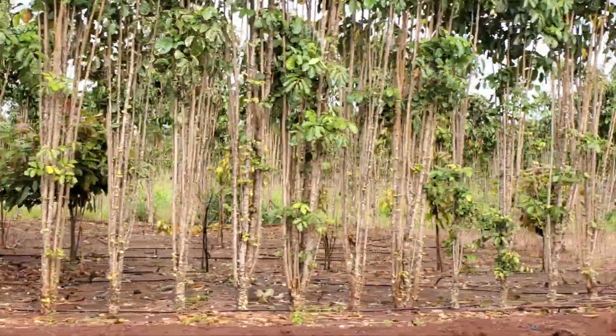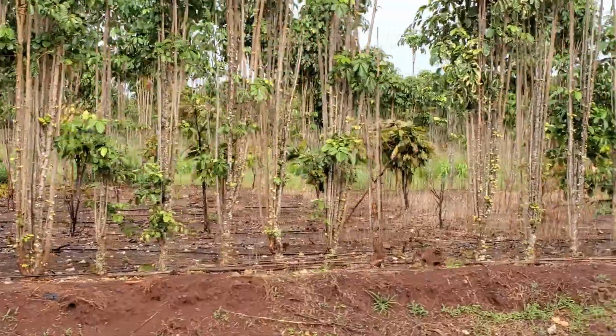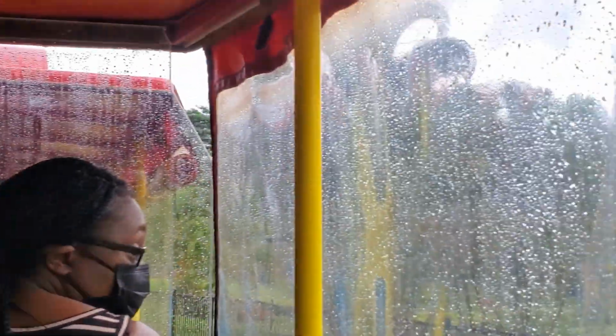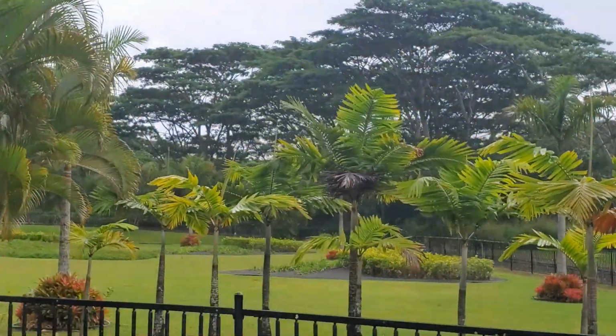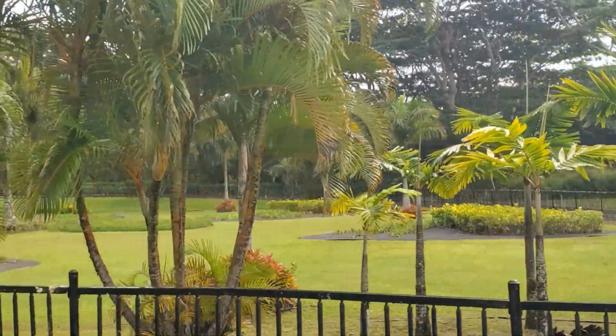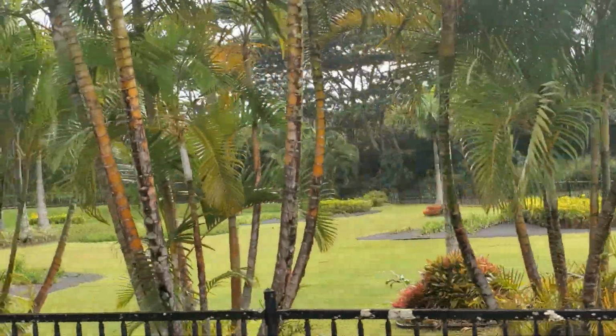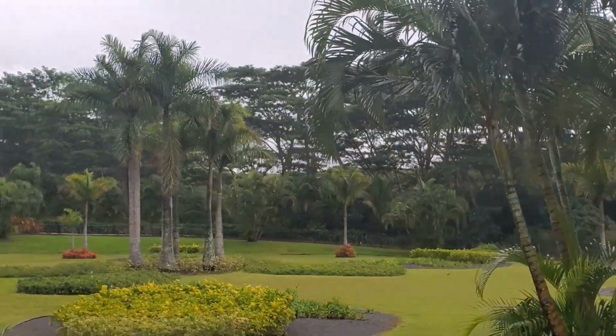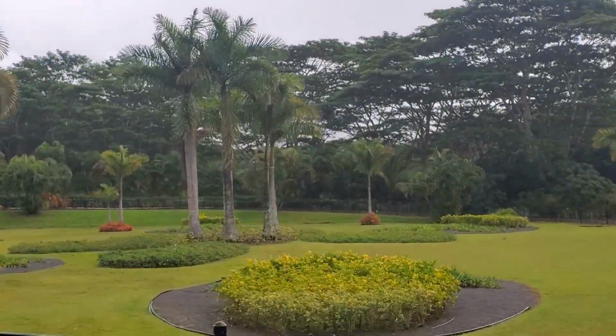If you haven't noticed, there's a large reservoir out here. It's called the Tanata Reservoir and was constructed in the early 1900s. The reservoir holds roughly 155 million gallons of water and is used to irrigate the pineapple fields and other agricultural crops in this area.